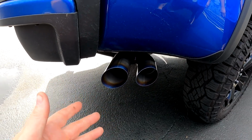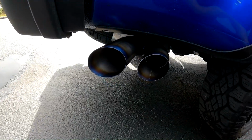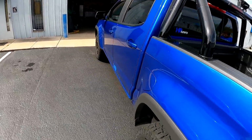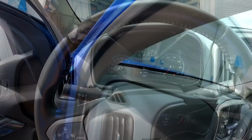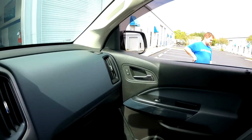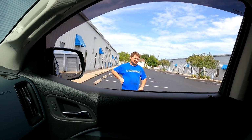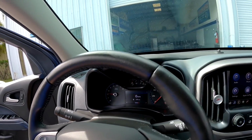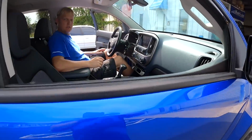So it's actually got a little sound when you stand right here. Another reason you shouldn't monkey around with your cats. If you can make the power with the cats, leave them on. You don't have the smell, you don't have the extra noise. Put the window down. Can't even hear it. That is impressive. It's better than it was now that it actually isn't getting lost under the truck. Is it? Yeah.